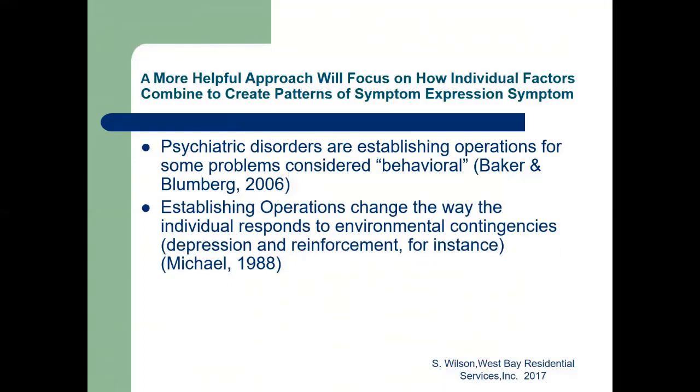So establishing operations, as you know, change the way, sometimes only temporarily, that the individual responds to environmental contingencies. So in terms of psychiatric disorders, we can think about the relationship between depression and reinforcement. Someone who is experiencing depression may not respond to environmental contingencies of reinforcement and punishment in the same way that someone who doesn't have depression might respond.